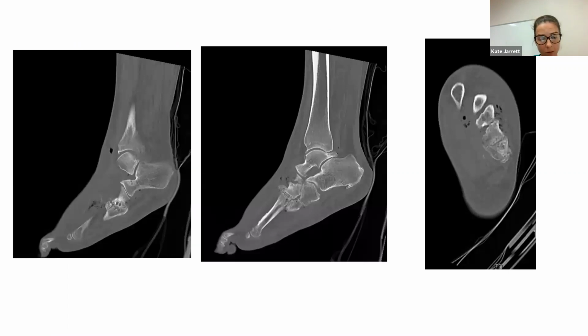And these are some screenshots of her CT of her ankle. I don't know how well you can see it, but there are lots of little pockets of gas within the tissue, particularly around the midfoot. And these are your telltale signs for necrotizing fasciitis.